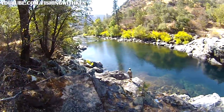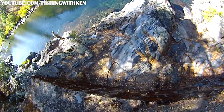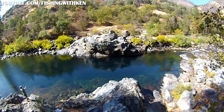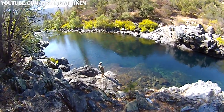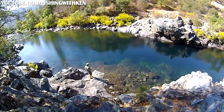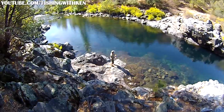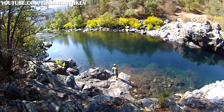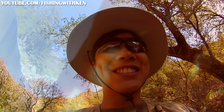All right. Nice little lovely spot, deep hole. Jeremy's throwing the Panther Martin. Try to go up right in that dark spot. Let it sink a little bit. Up in the, up there. They don't want what we're selling.